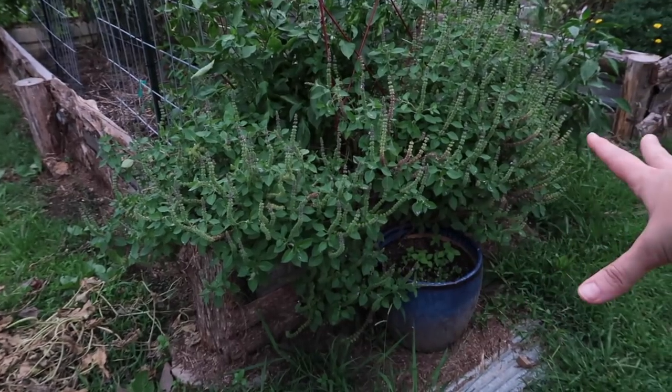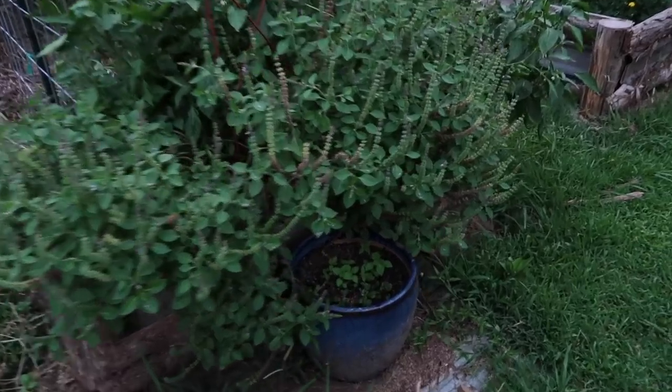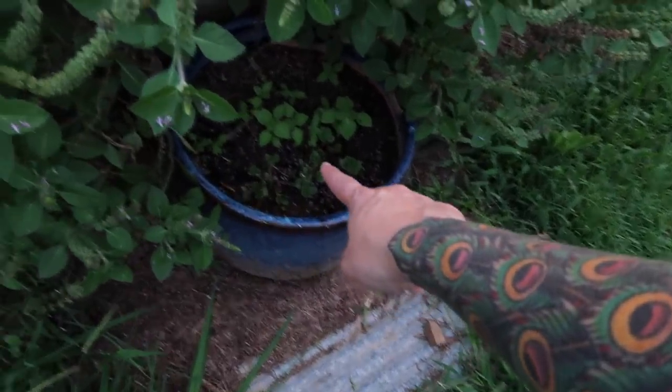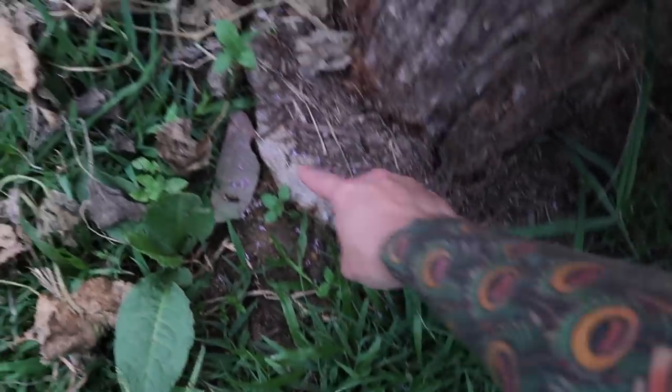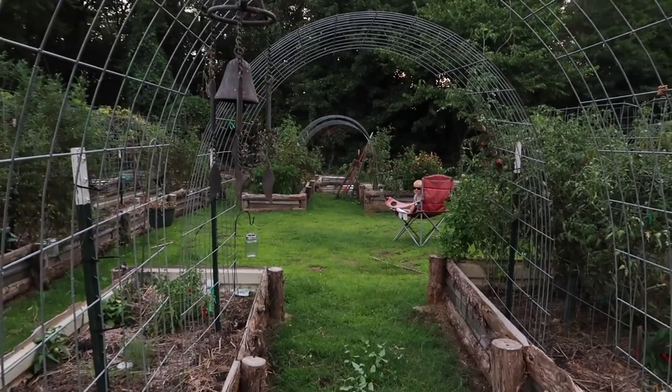Here, my holy basil has just gone awry, and I've let it because I absolutely love it. It seeded itself in this pot, and it has seeded itself all along the ground everywhere that it overhangs. Which makes me think that I'm probably going to be picking holy basil sprouts out of this bed for eternity.